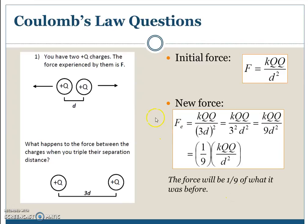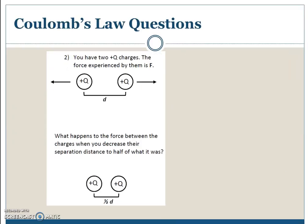And if you want to represent that using arrows, you can see we drew arrows here for the initial force. 1/9 of the force would look something like that. So a much smaller force when you change that distance. So here's another question. In this case, instead of making them farther apart, we're going to make them closer than they were before, so half the distance.